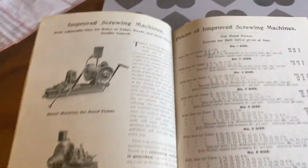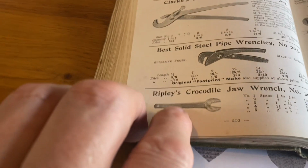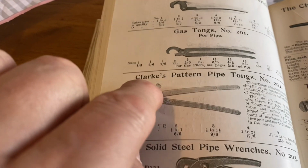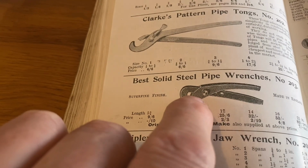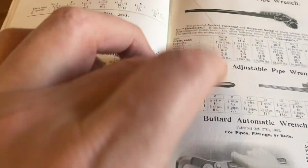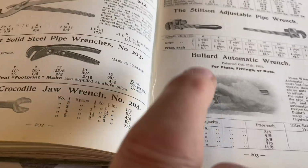Wow. Let's keep plodding on. Oh, two benders. Yeah, grab a pipe. Oh, look what's here. Riley's crocodile jaw. Now, tongs, right? Clark's pattern pipe tongs. Isn't that, it's not a footprint, is it? It does not mention a footprint yet. Oh, Stilson's here. We've got two of them, haven't we? We've got the two little Stilsons. Stilson goes back that far. Wow. Yeah. Oh, and we've got that one. Bullard automatic wrench. We've got one of them.